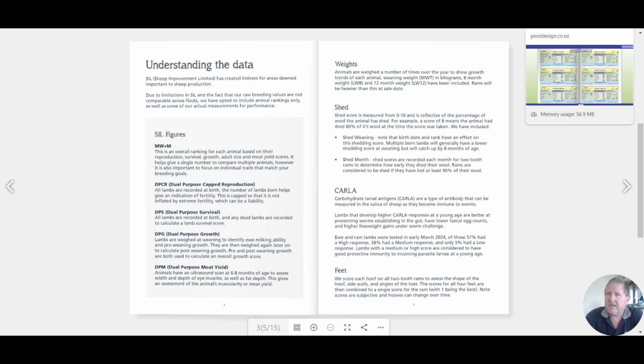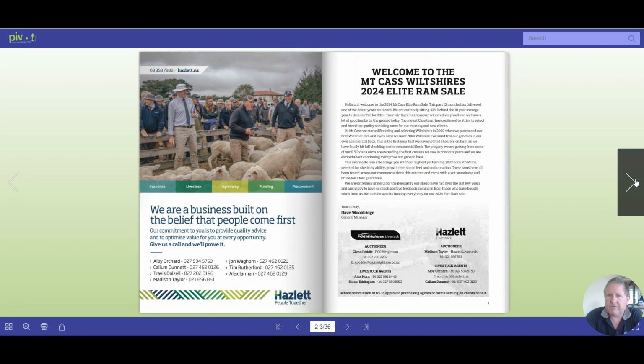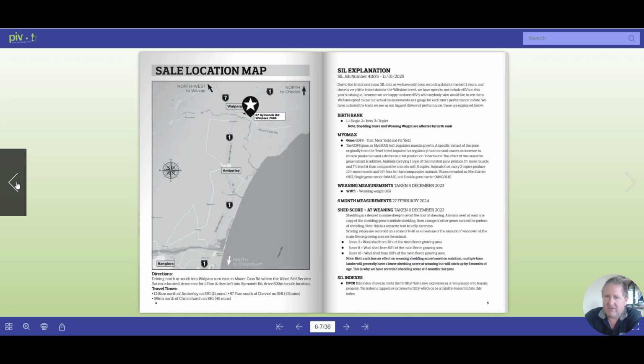There is one over here, and I'll just find it, the Mount Cass one. If we flick through, we've got in here some indexes, but we've got the shedding score. You see there it's got a 6 and an 8 and a 9 and an 8. And people might go, well, I don't want a 6. In this particular case, it was done at weaning. If we go again into the catalogue, it says down through here, shedding score was taken the 8th of December 2023.